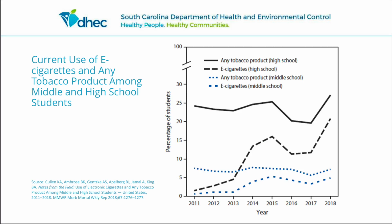So these next three slides, thank you to Dr. Thrasher for sharing these with me today. We've got some national prevalence numbers. And the point of this slide especially is to identify what's happening with any tobacco product use. And we saw decreases happening in the mid-2010s up through 2015. But then we see this uptick.